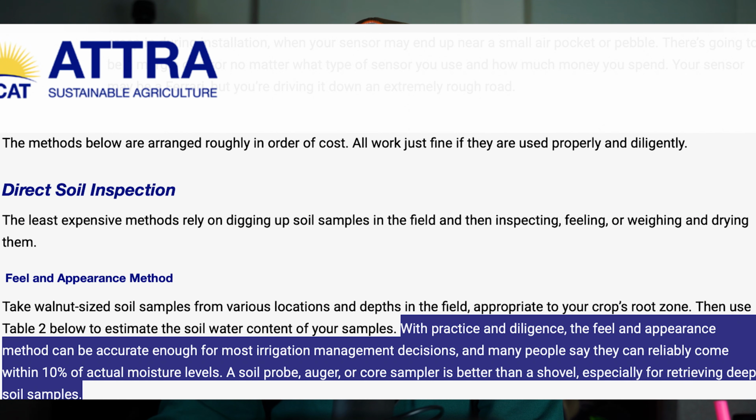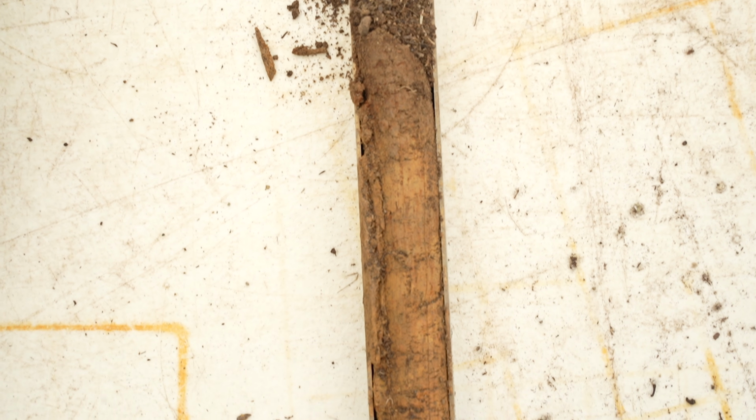According to the ATTRA guide, in fact, quote, with practice and diligence, the feel and appearance method can be accurate enough for most irrigation management decisions, and many people say they can reliably come within 10% of actual moisture levels, end quote. So basically, take some very small samples throughout your field, wherever you're planning on planting, in the root zone area of the crops you grow. They recommend walnut-sized samples, preferably taken with a soil probe.